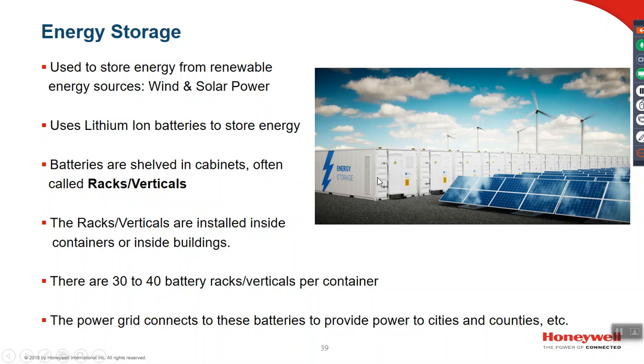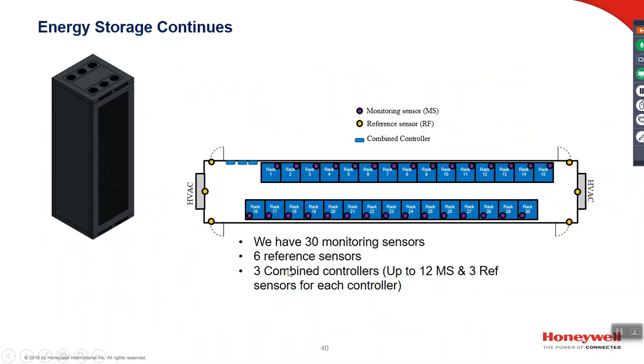And eventually, once we have enough, it will switch from battery zone A to battery zone B to C to D, and then back to A once A is fully charged again. And that's what we call fully independent of fossil fuel. Inside each container, it depends on the job.